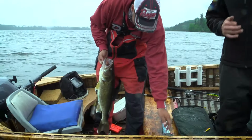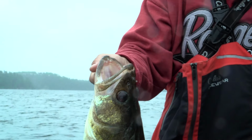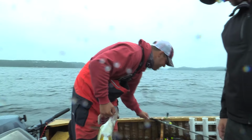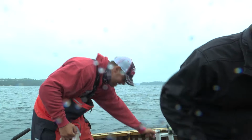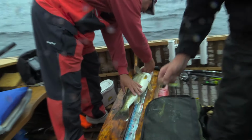To get this fish on your bare hands, and these fish in this warm water are supercharged. They're not lethargic like they are through the ice. This thing was upset. Let's get a measurement on that. I'm like, get the net. I don't know if he's gonna stay on. I have no drag. If he takes a run, it's over.